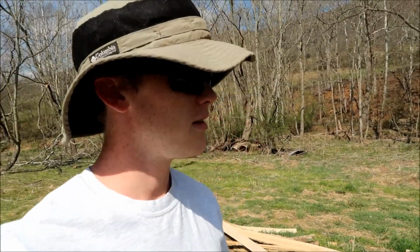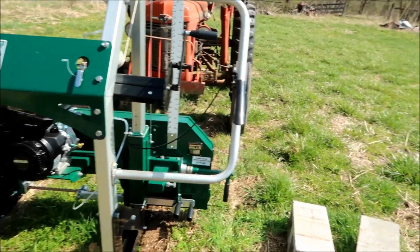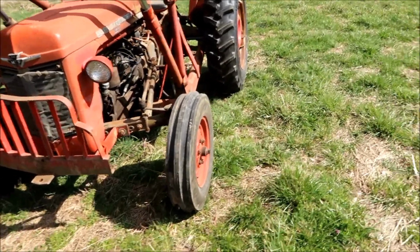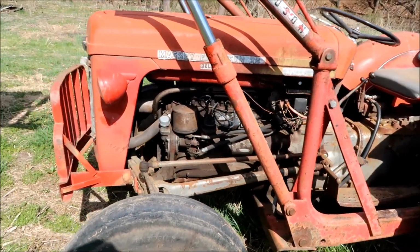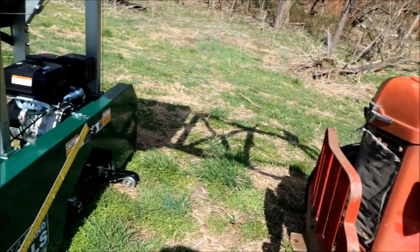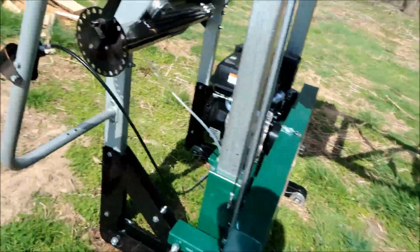Well, she wasn't too sure about it, but she did it. She got it off from there. Okay, that's awesome. This thing's kind of old. It's a 1964 Massey Ferguson 35 Deluxe, and my grandfather actually bought it new in 1964. So kind of cool to have that out here on the farm now. Kind of a piece of family history.